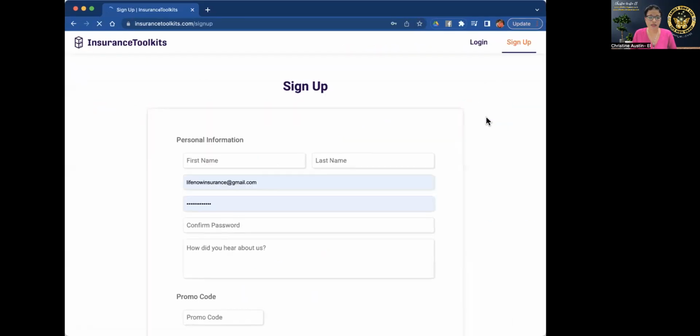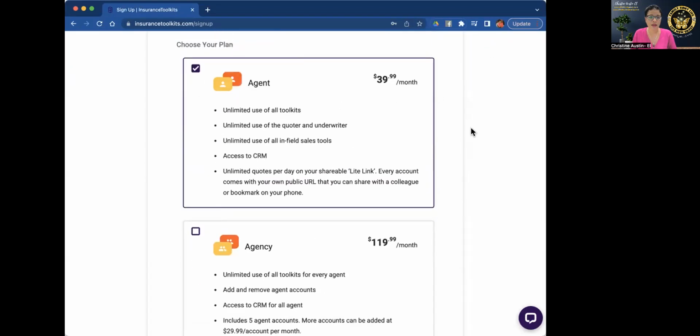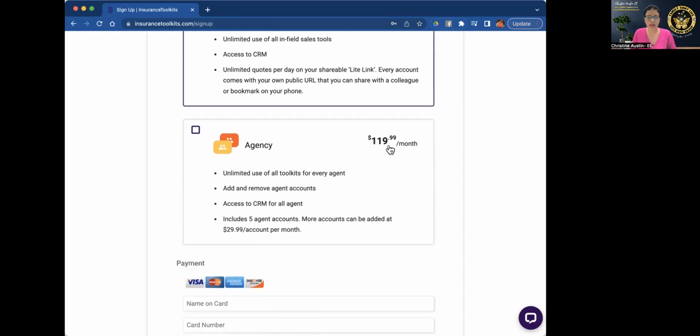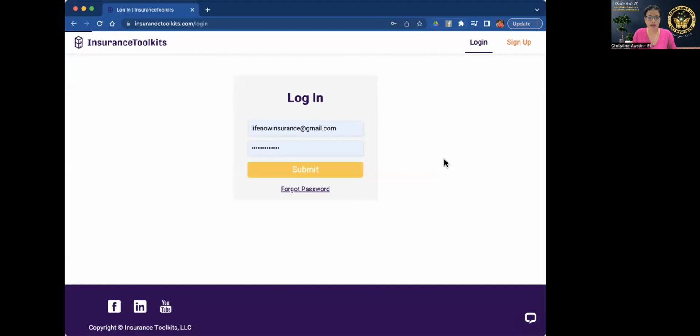Normally, if you sign up on your own, it's going to be about $39.99 a month for the insurance toolkits. You get unlimited toolkits, the quoter, the underwriter, the all-in-one field sales tool, access to a CRM, all of the goodies. If you have a team, it's going to be $119 a month, and then all of your agents can join for $29.99. So it includes 5 accounts and then $29.99 per account. I'm already registered, so I'm just going to go ahead and log in.